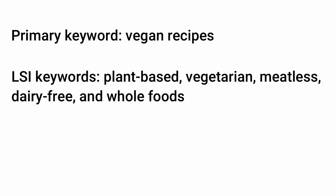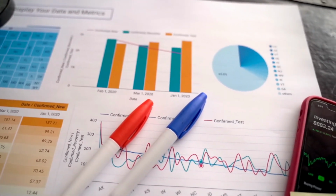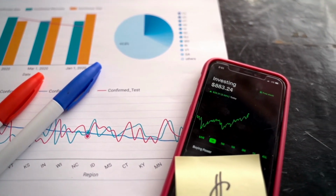For example, if your primary keyword is vegan recipes, then some LSI keywords that you could include in your content would be plant-based, vegetarian, meatless, dairy-free, and whole foods. By including LSI and relevant keywords, you can also improve your ranking for a wider range of related terms, which can increase the organic traffic potential and the visibility of your content in the SERPs.